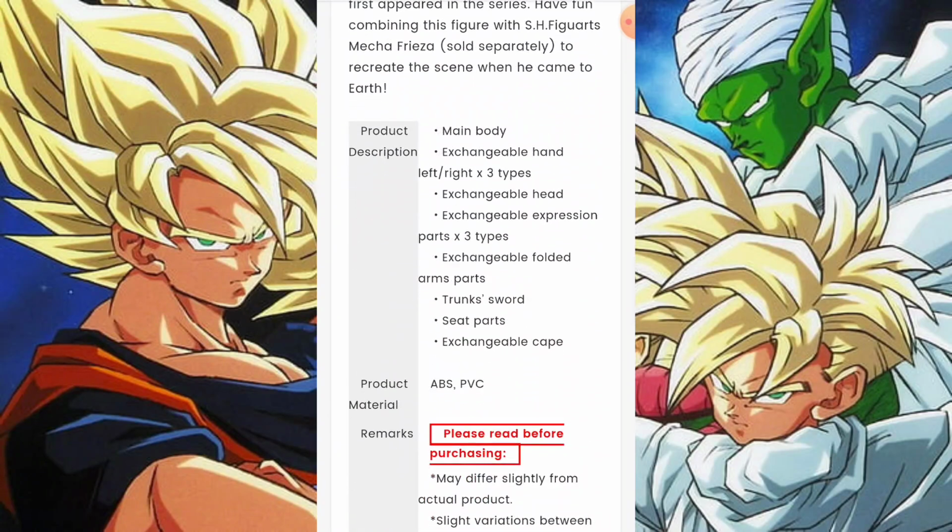Alright, it comes with the main body, interchangeable hands, left and right, 3 types. Interchangeable head expression parts, 3 types. So he has 3 interchangeable faces and 3 interchangeable sets of hands, by the way. So 3 right, 3 left. Of course, the 3 extra interchangeable faces. Interchangeable folded arm part, of course.